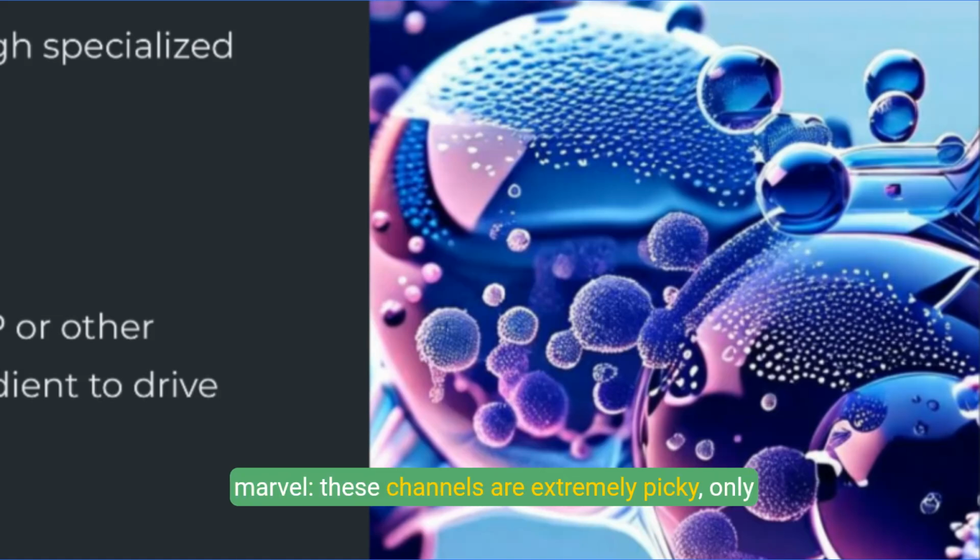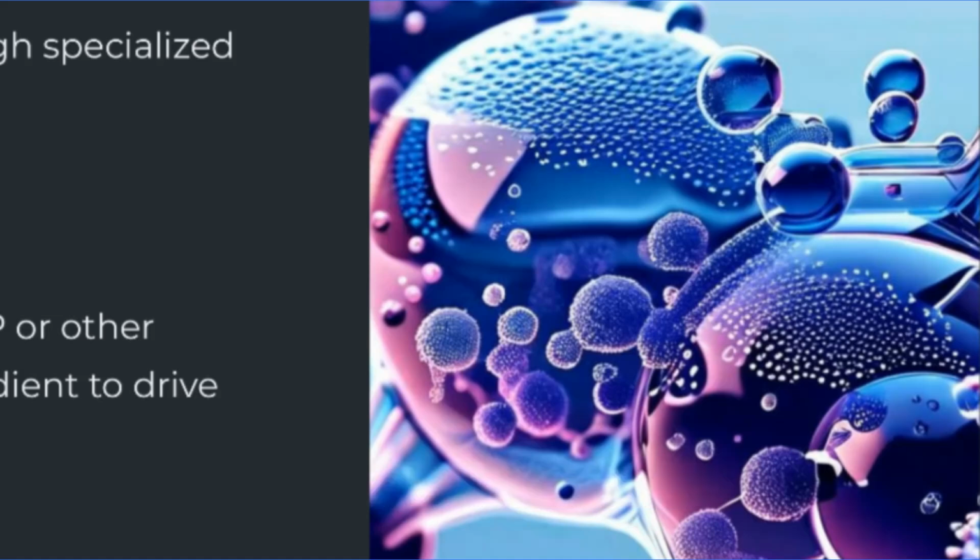But here's the real marvel. These channels are extremely picky, only letting in specific molecules like glucose or amino acids, while keeping unwanted visitors out. It's precision control for the cell's safety.